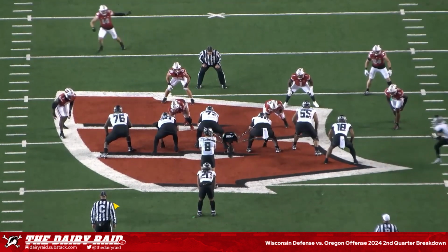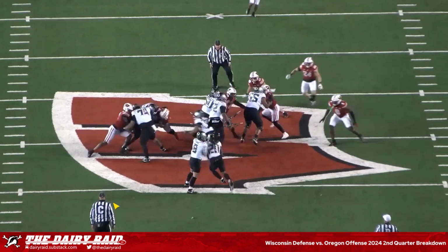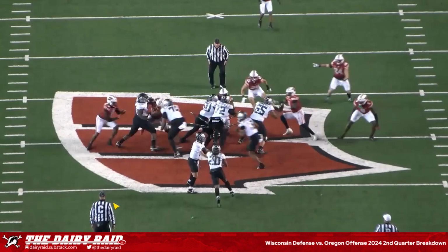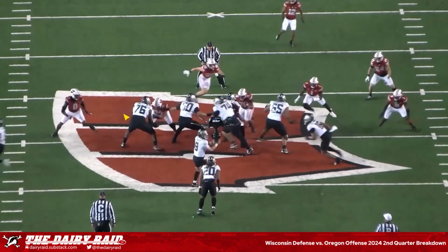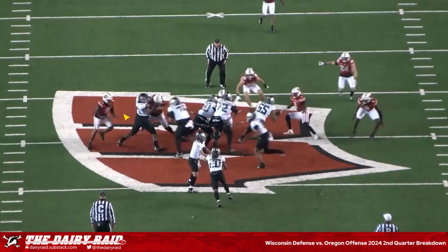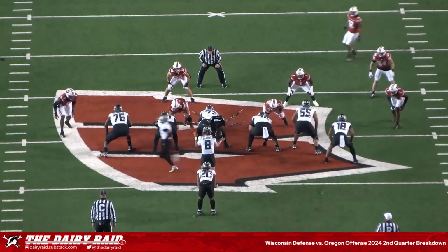All right, so we look here. So we got a slant. Hills does a really good job being violent with his upper body and just being disruptive. He doesn't shed anything, really. He doesn't really do much other than hold the line of scrimmage and create violence and disruption. Okay, we got Pius over here now. He does a really good job of absorbing the contact of the pull and then shedding. And he's the one who stretches it out. That's a really nice job.